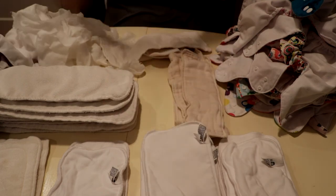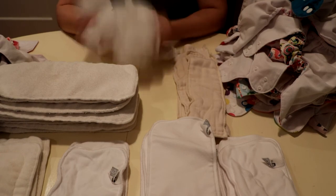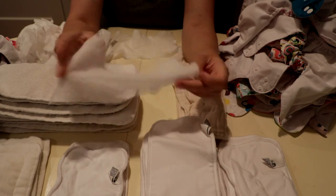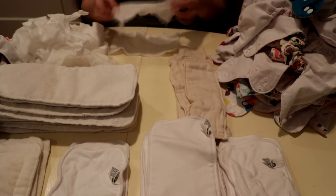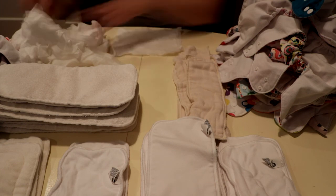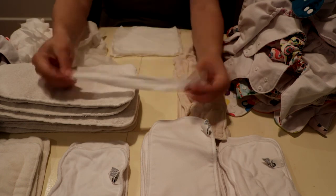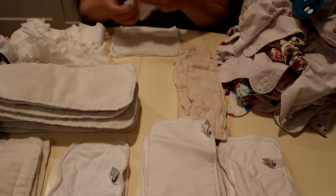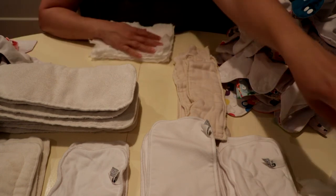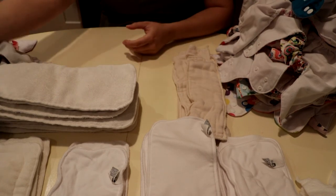So as you can see, this is my pile of washed and dried wipes. What I do is I pull them out and lay them flat and just stack them up, and save them to put back into the diapers as a liner. So now that they're stacked, I put them to the side.